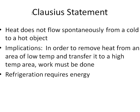Okay, we're going to wrap up our study of thermodynamics by looking at refrigeration and heat pumps. And we're going to start by looking at the Clausius statement, which is really just a restatement of the second law of thermodynamics. And it says that heat does not flow spontaneously from a cold to a hot object. And this should make sense.